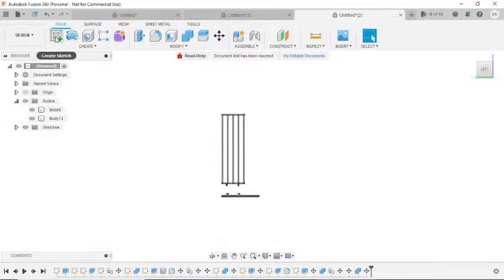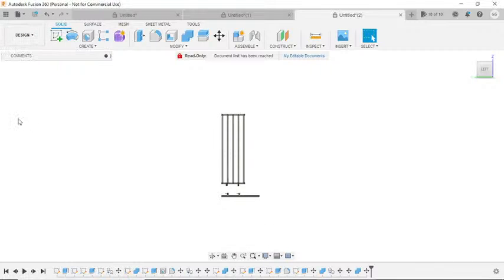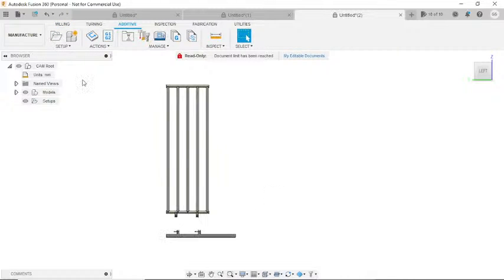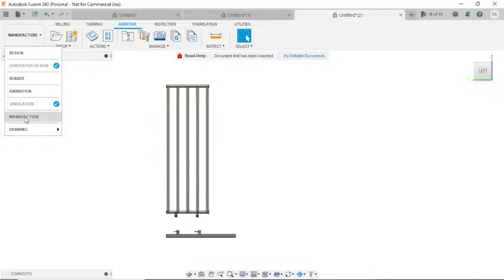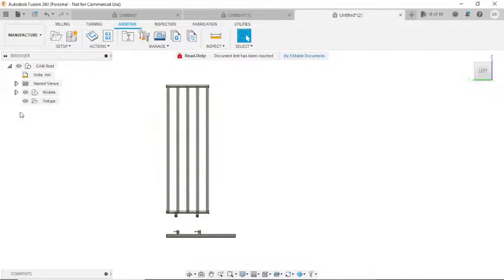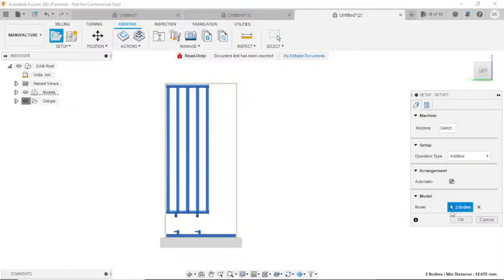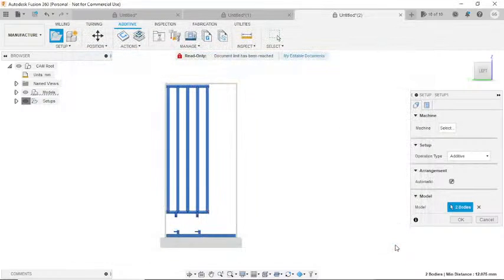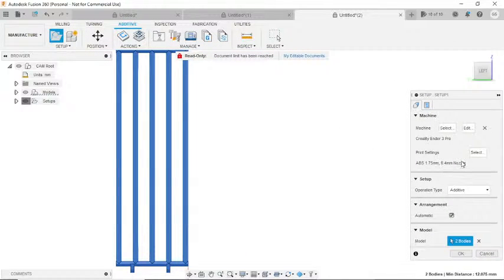So now we are going to go into manufacture. We got that, so we can go setup, new setup, 2 bodies, select the machine. So I have this Ender 3D Pro as my printer, so I got that in my documents already.